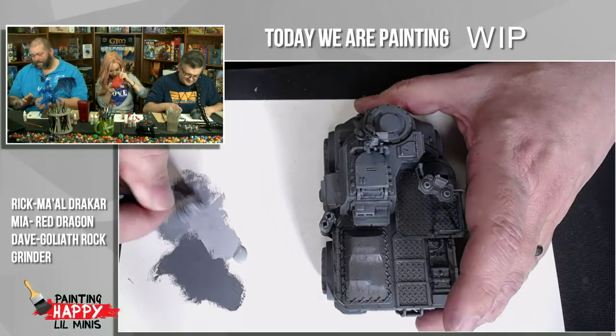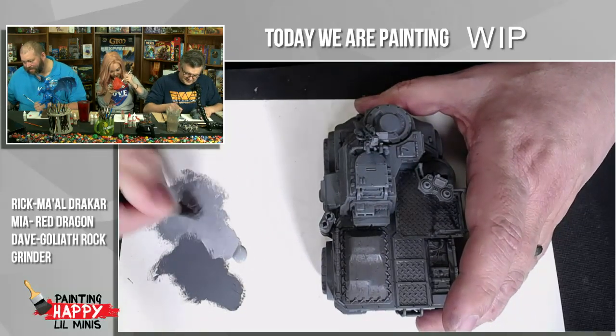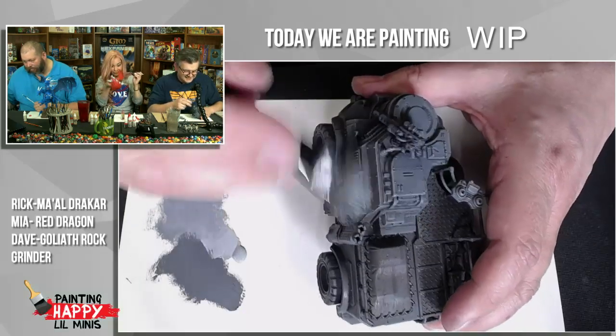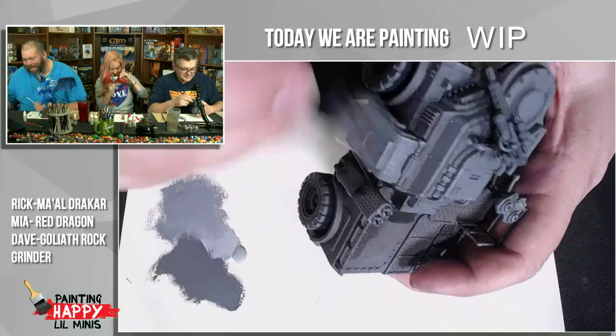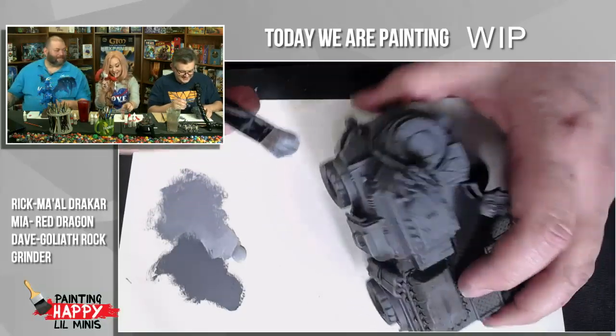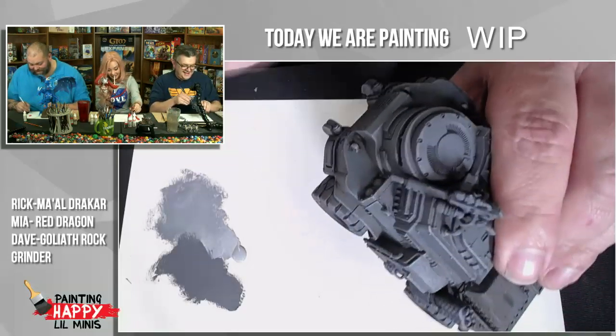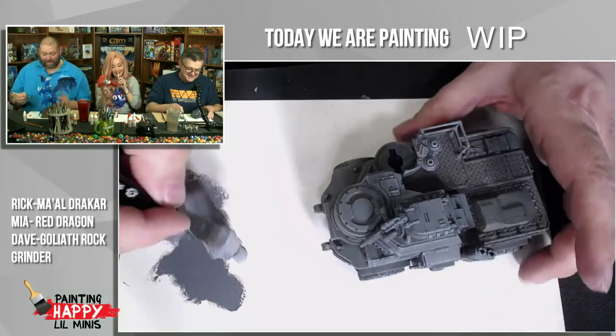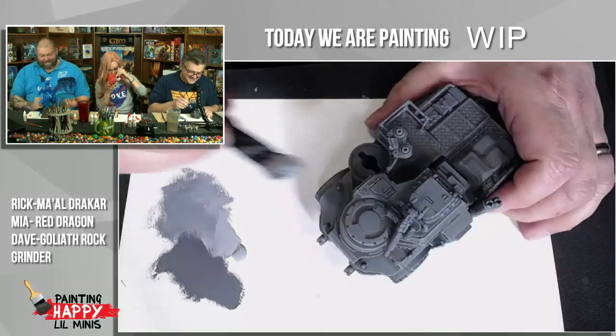Jason asked if I could have picked a bigger model, and I said no. Brad says, Rick, physics does not work that way. Speaking of physics, you had to bring it up, didn't you? Yeah, of course, because that was brilliant.